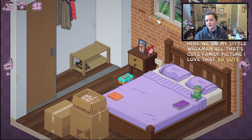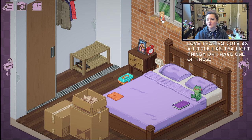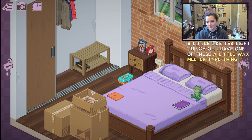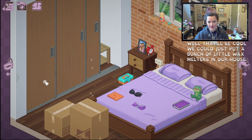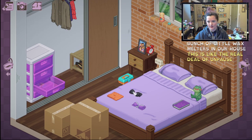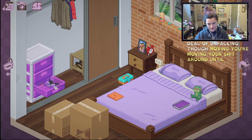Oh, cute. That's a little, like, tea light thingy. Oh, I have one of these. It's like a little wax melter type thing. Well, that'll be cool. We could just put a bunch of little wax melters in our house. This is like the real deal of unpacking, though. Moving your shit around until you find something that works.